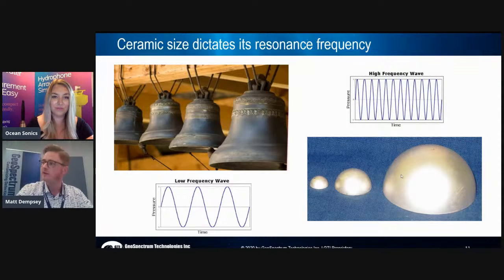What that means is ceramic elements have different strengths and weaknesses depending on their sizes. If you're trying to put a low frequency sound into the ocean, you're going to need, as a rule of thumb, a large piece of ceramic, or you're going to need a lot of smaller pieces of ceramic that basically equate to a large piece. And vice versa. If you want to make a high frequency sound and you want to transmit high frequency signals, you need a smaller piece of ceramic.